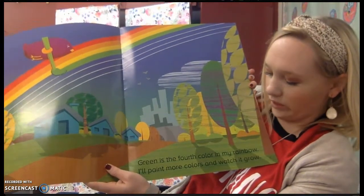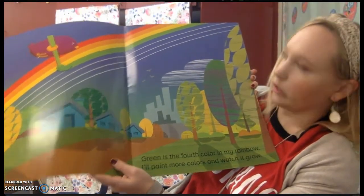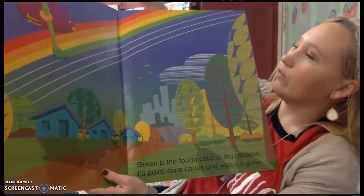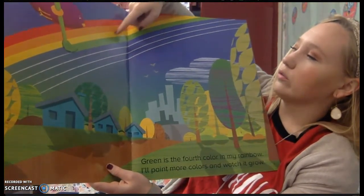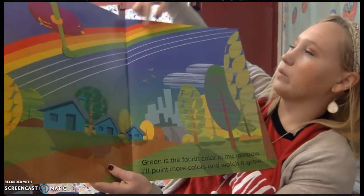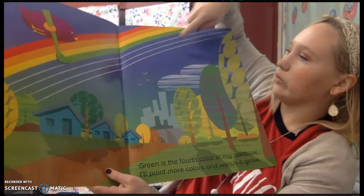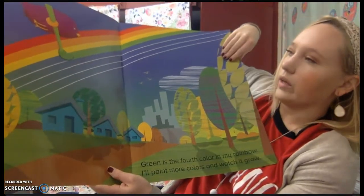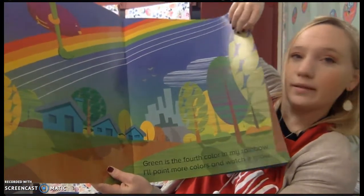Green is the fourth color in my rainbow. I'll paint more colors and watch it grow. So what's the fourth color? The color green. 1, 2, 3, 4. So how many colors have we painted? 4. How many more do we need? 1, 2, 3. And this is the fourth color. So what is the fifth color going to be?